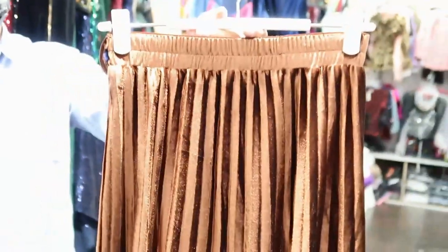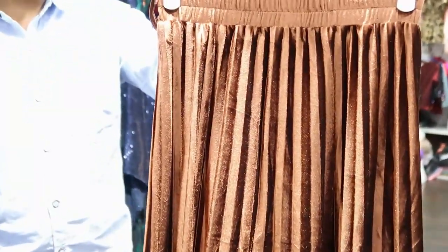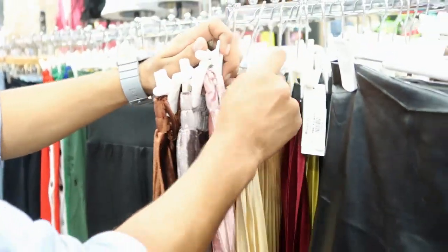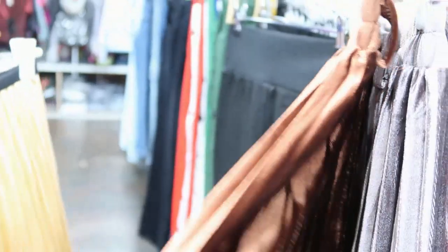This is velvety material, as you can see. This color is beautiful. You can call this a plaid skirt, that's what I think. And you can get it in so many colors also. 1395. So all of these skirts are 1395. This one is 1490.